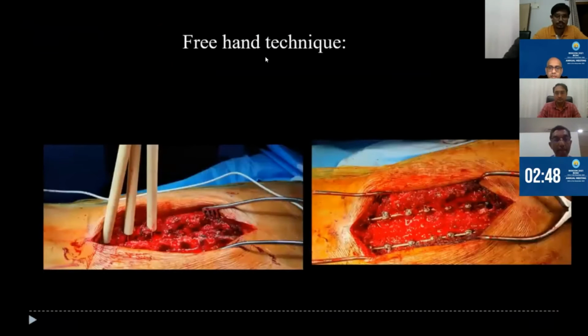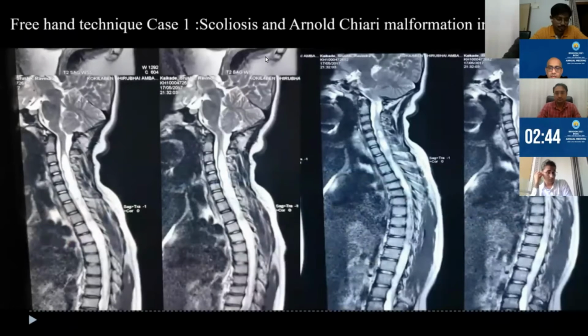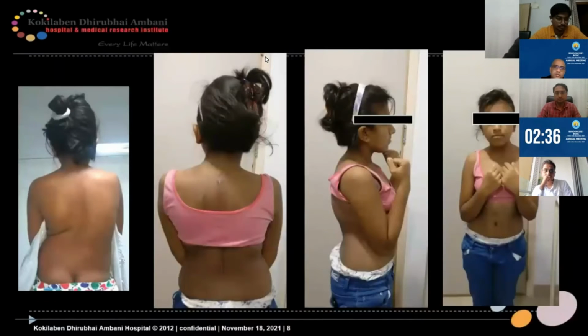This was the freehand technique that we utilized. A case using freehand technique, postoperative clinical results.